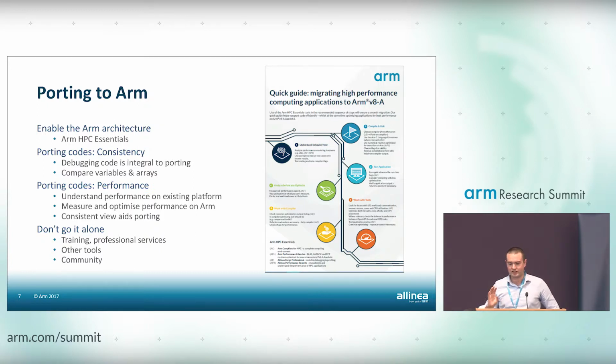And consistency is absolutely critical. There's no point having a fast HPC architecture if you can't be confident of the results and of your application. So having a debugger running, it's really, really important. The secondary consideration has to be performance.